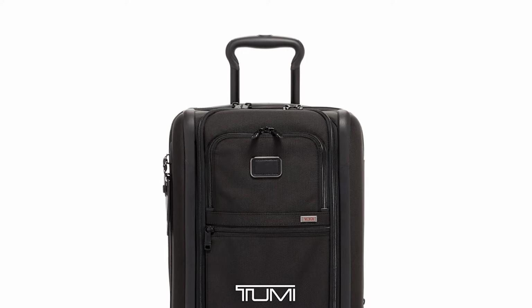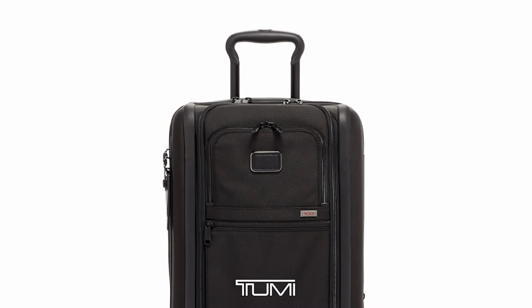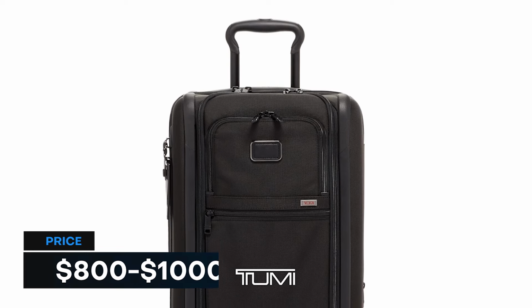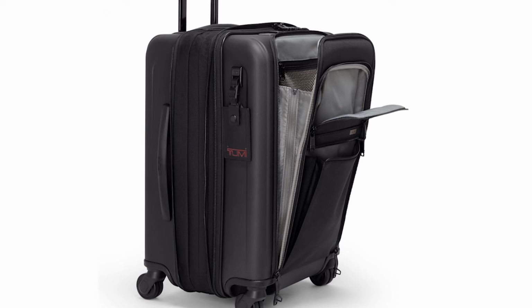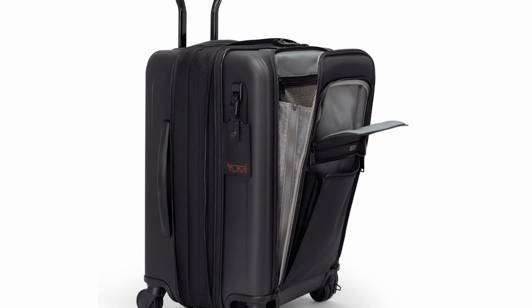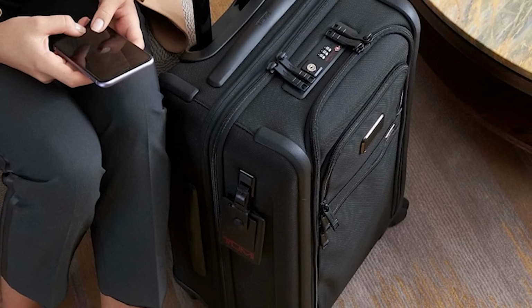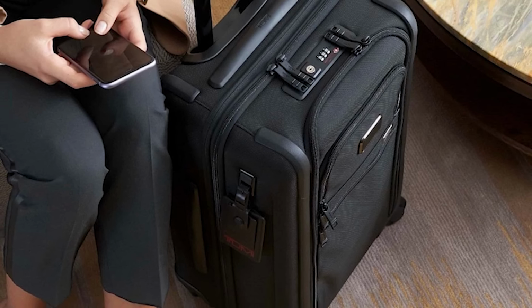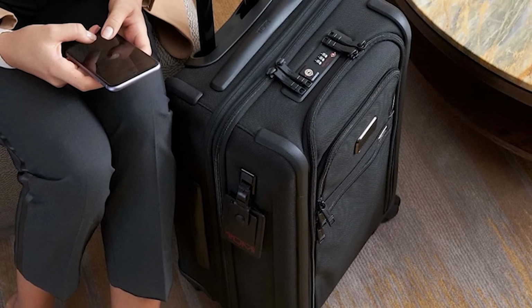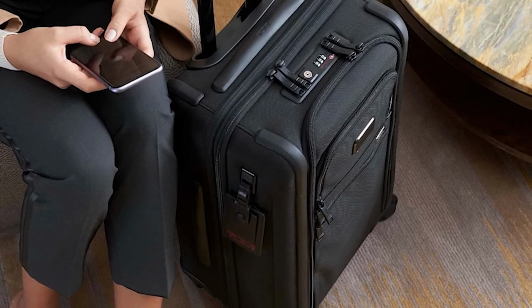Still, there are a few things to consider before making the investment. First, the price tag can be intimidating at roughly $800 to $1,000. Second, because of its size, some budget airlines in Europe and Asia may ask you to check it instead of carrying it on. If these points are not deal breakers, the Tumi Alpha 3 should be at the top of your list for a well-built, well-organized carry-on that's tough enough for frequent flyers.